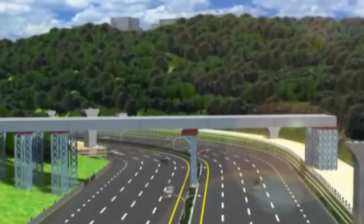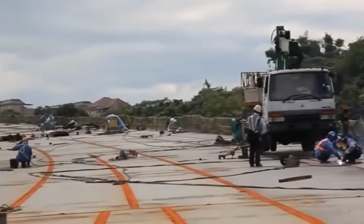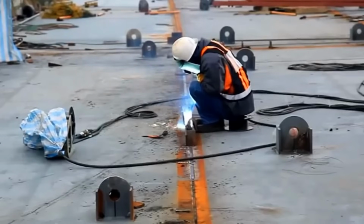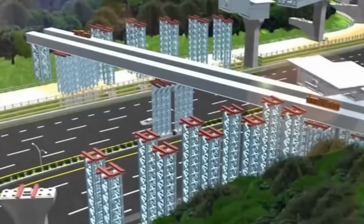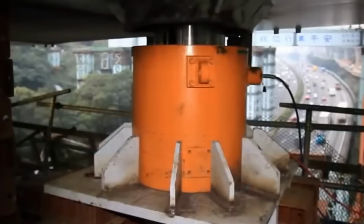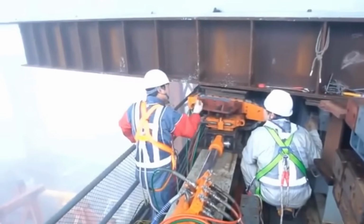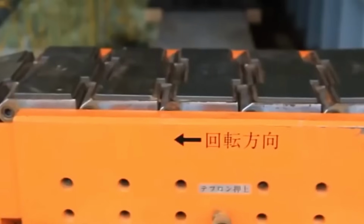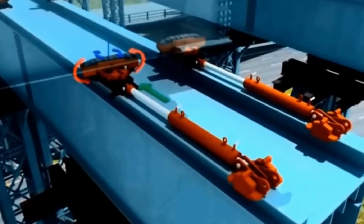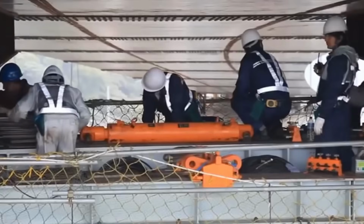This method, which is generally preferred in areas requiring uninterrupted transportation such as railways or highways, is much faster than classical construction methods and has minimum impact on traffic. While the process can be completed in just a few hours, structural integrity is not compromised thanks to prefabricated elements. Once the rotation process is complete, the bridge is fixed to the support points and is ready for use. This method is one of the most impressive bridge construction techniques in which engineering works by bending time.